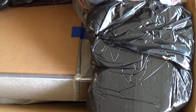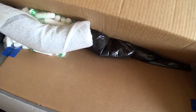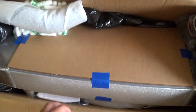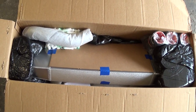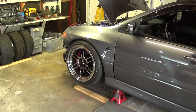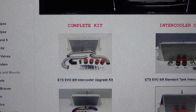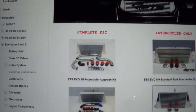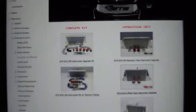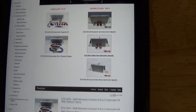Nicely packaged, nicely organized. Couplers, foam, padding. I'm about to unpack the rest of it and we'll see how it looks. Alright, so let's go through the list real quick. Show you what I got here on the ETS website, only through my friend. So it would be the ETS Evo 8-9 intercooler upgrade.